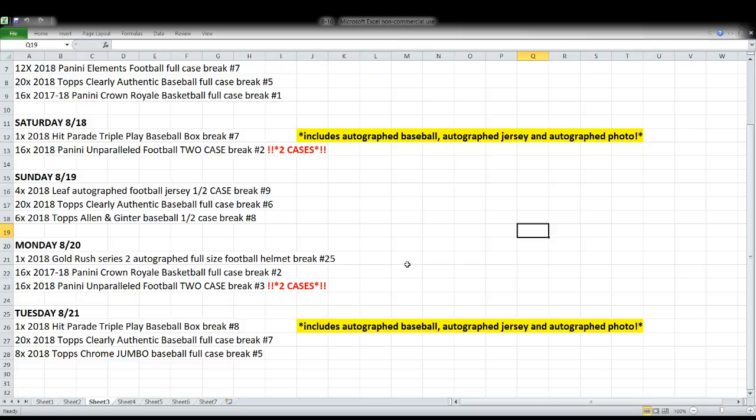On Monday, we'll open Gold Rush Series 2 autographed full-size football helmet. We'll open a 2nd case of Crown Royal basketball. Yay! And another 16-box 2-case break of Unparalleled Football.